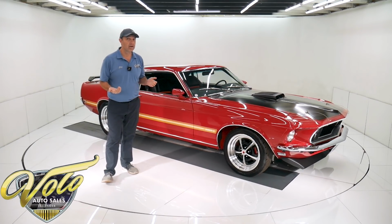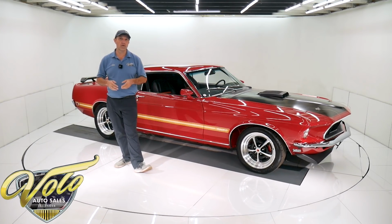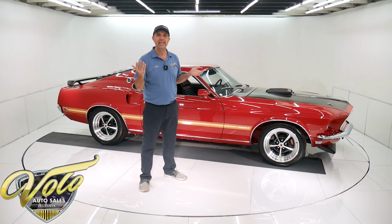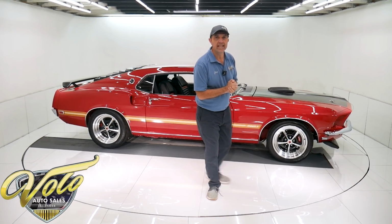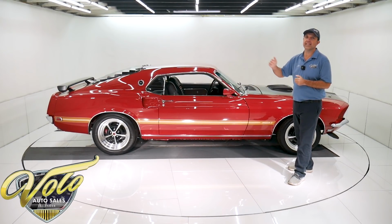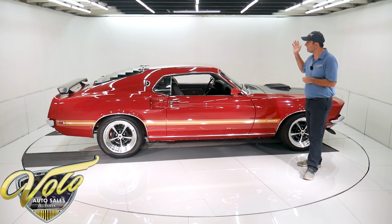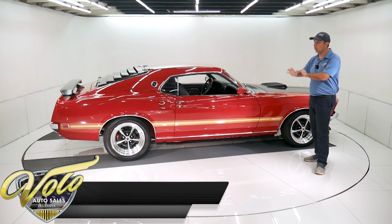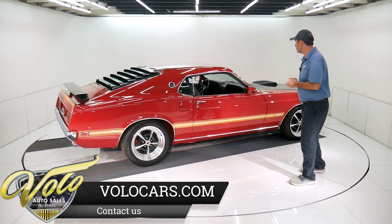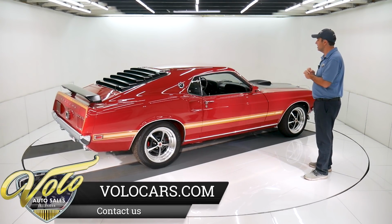We get a lot of Camaros through here. I love the Camaros. They're gorgeous, they're cool, they're great. We don't get the Mach 1s. I don't know why that is. We'll probably have 20 '69 Camaros to one '69 Mach 1. And I think this is the first full-out pro touring one I've had here in a long time. So yeah, pretty special car. I'm pretty excited about it.